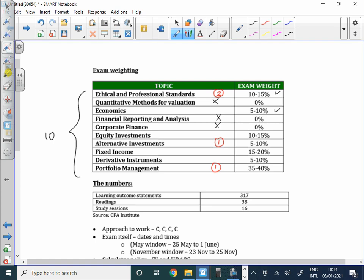But if you have a look over here, where is your big section? What's interesting, and it's not an easy section, guys, but they do tend to put a little bit of weight on it, is 15 to 20% for fixed income. That's big. So a lot of stuff coming from fixed income.